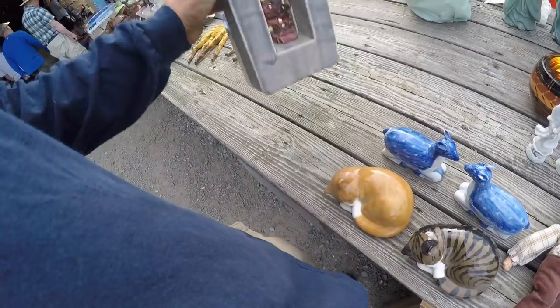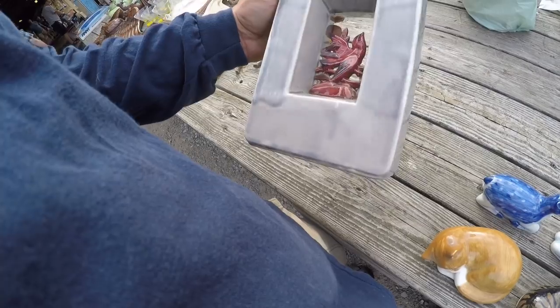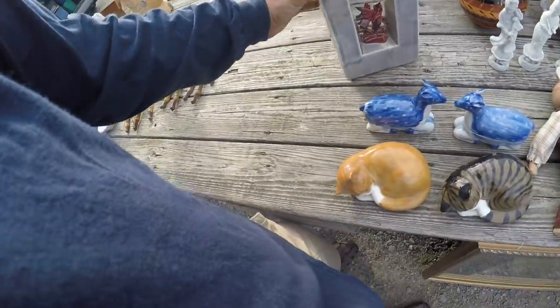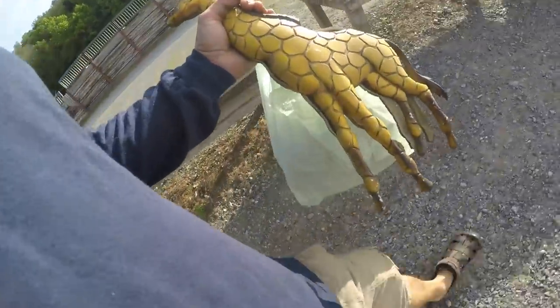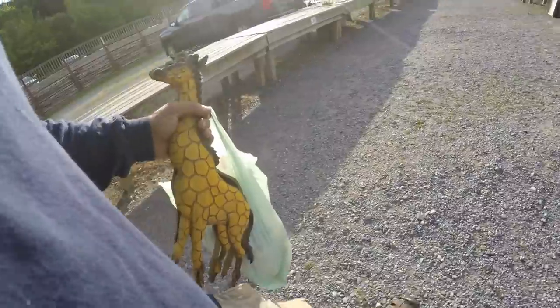How much is this guy? McCoy, $40. That's cool. Can't say I've seen that one too often. Alright. I was going to stick with what I got. Well, go see what we can find yard sailing. I was happy with the turtle and the giraffes.